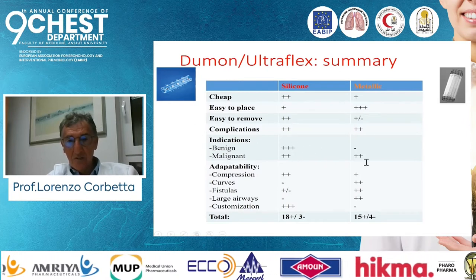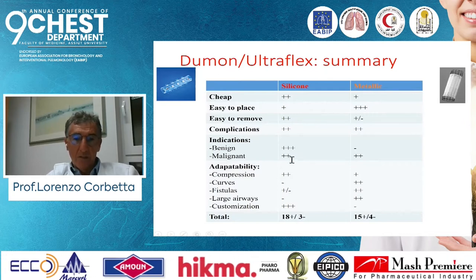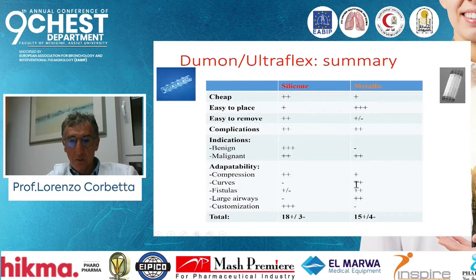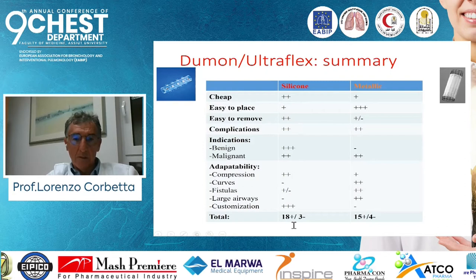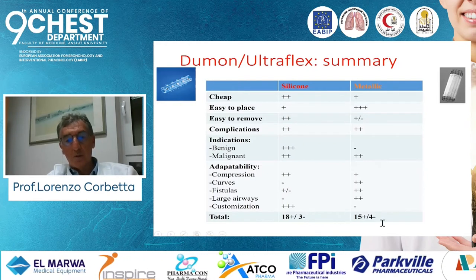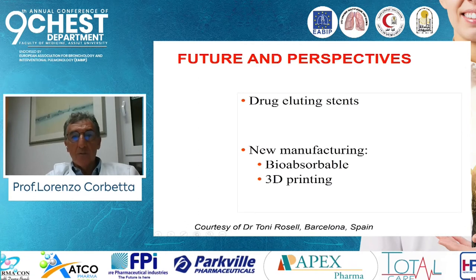Different indications, for example, in benign strictures, it's mandatory to use silicone. And the adaptability is, for example, greater in metallic. So at the end, we can see that silicone stent wins, but we have to use both depending on different situations. What are the future perspectives?